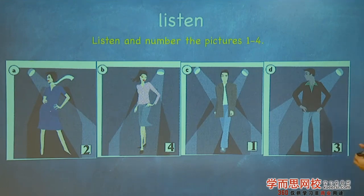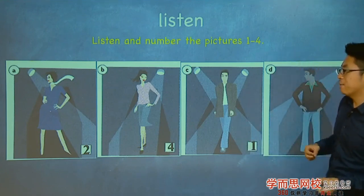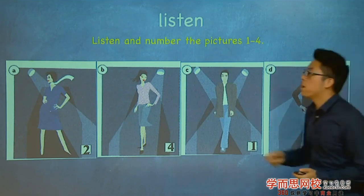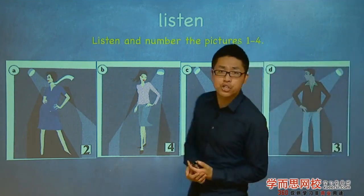Okay, so here we go. The answer is number one, C. And number two, picture A. Number three, picture D. And last one, picture B. I have to emphasize the jumper, okay?